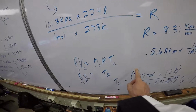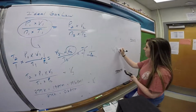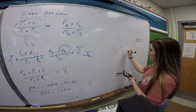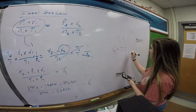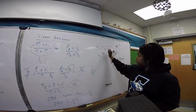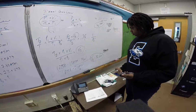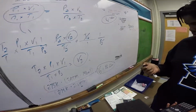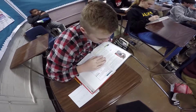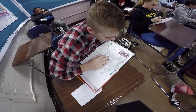Use your parentheses, 5.6 times 12, in parentheses. That didn't tell me what you wanted me to round it to. I'm going to do it. There you go. Milliliters. Very good. 72.2 milliliters.